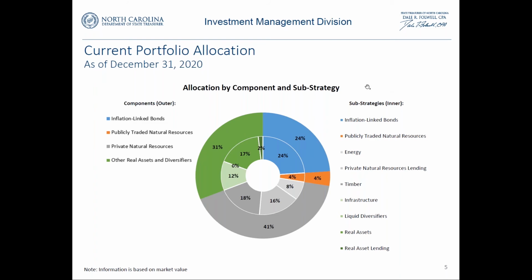But you can see that we're materially diversified across private natural resources, publicly traded natural resources, inflation-linked bonds, and other real assets and diversifiers, which we think the green area still has further room to grow in an area where we can provide vintage diversification and strategy diversification for the plan.